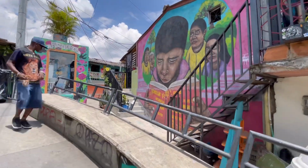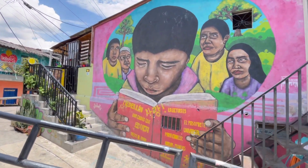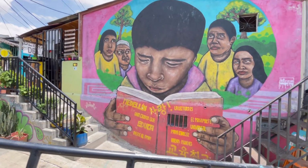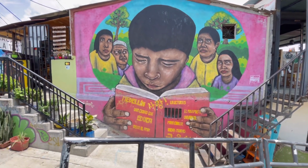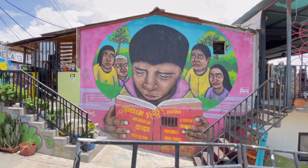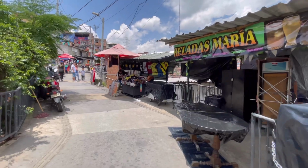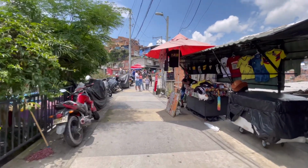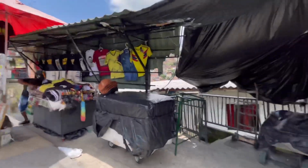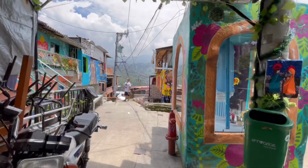Here's another art painting that they did here for this wall, which is really nice. If you ever look up pictures of La Comuna 13 in Medellín, this is one of the ones that comes out, which is really nice. This place is very artistic. It's a very hip, urban style type of place. It's really nice. And I think some of the people live here.